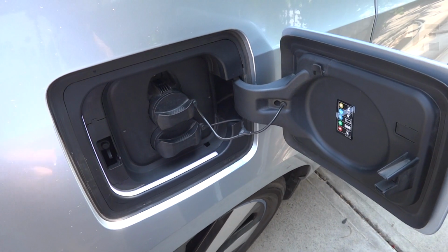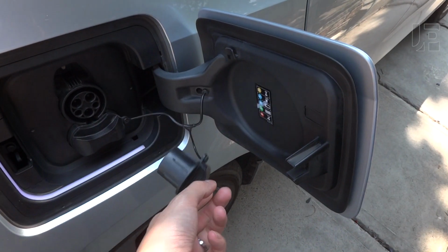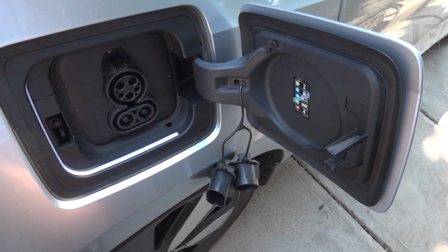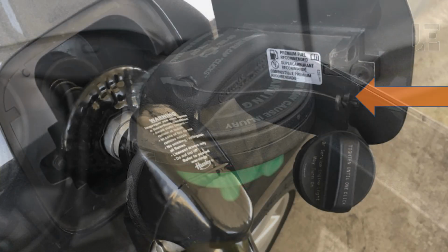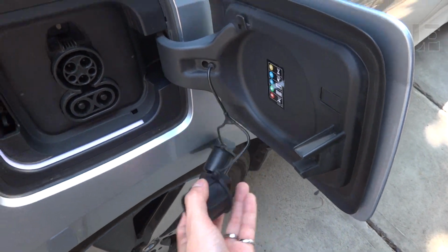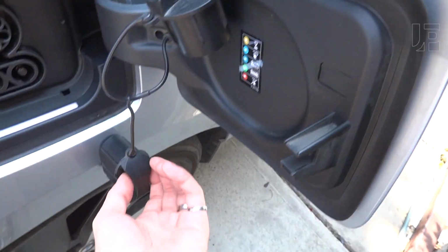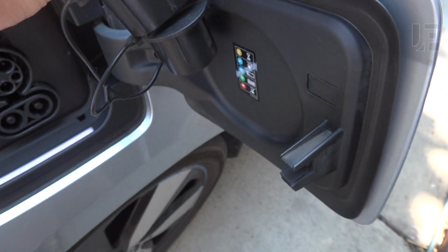Quick note to BMW i3 owners, please don't let your caps dangle. They'll roll around, that might damage your paint. Cars have had places to put fuel caps for decades, so the AC cap goes on first, right there on the clip, and then the DC cap goes on top.